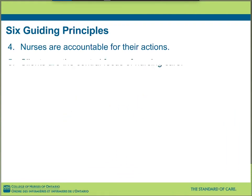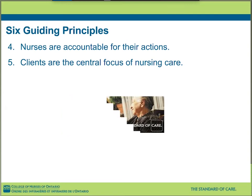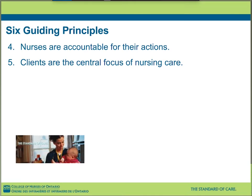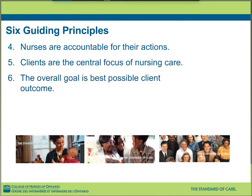The fifth guiding principle. The client is the central focus of the professional service nurses provide and is a full partner in the decision-making process. A client is defined as an individual, family, group, community, or population. The sixth guiding principle. The overall goal is to obtain the best possible outcome for the client with no unnecessary exposure to risk of harm.